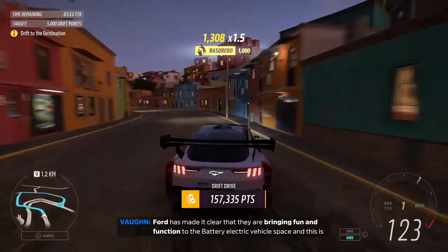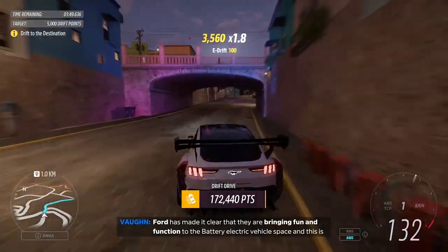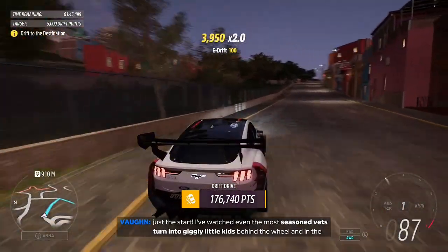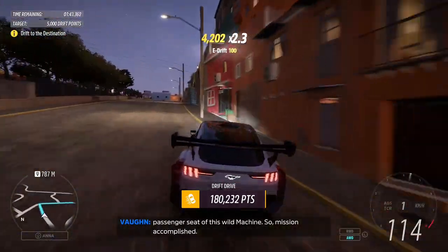Ford has made it clear that they are bringing fun and function to the battery electric vehicle space, and this is just the start. I've watched even the most seasoned vets turn into giggly little kids behind the wheel and in the passenger seat of this wild machine.